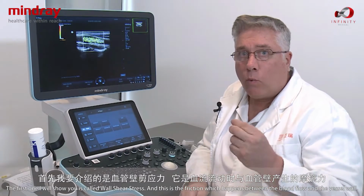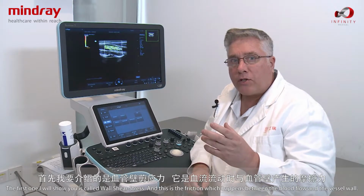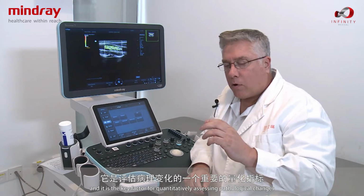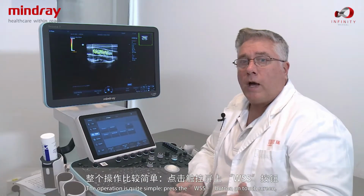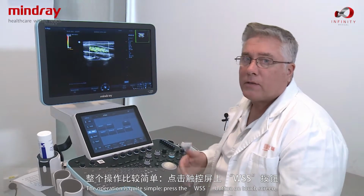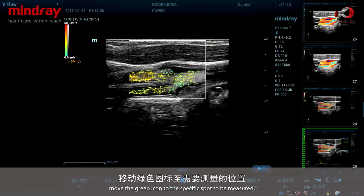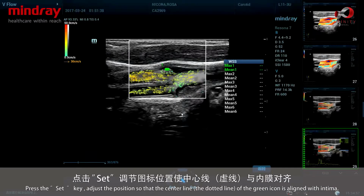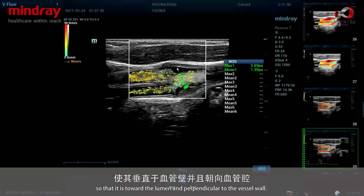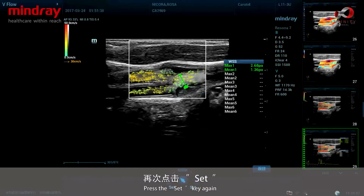The first one that I'll show you is called wall shear stress, and this is the friction which happens between the blood flow and the vessel wall. And this is the key factor for quantitatively assessing pathological changes. So the operation is actually very simple for wall shear stress. You simply locate the WSS button on the touchscreen and select. Move the green icon to the specific location or spot to be measured. Press the set key and adjust the position so that the center line, the dotted line of the green icon, is aligned with the intima. And then adjust the orientation of the solid green line so that it is towards the lumen and perpendicular to the vessel wall. Press the set key again.